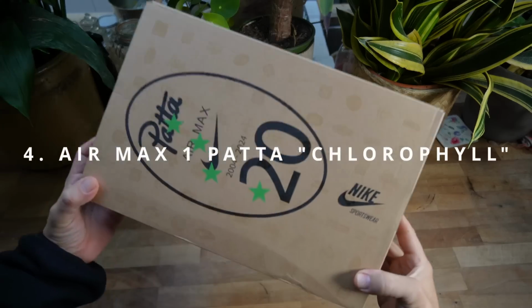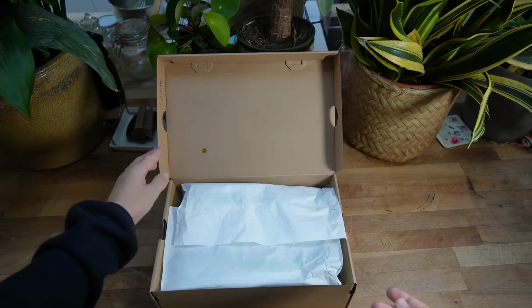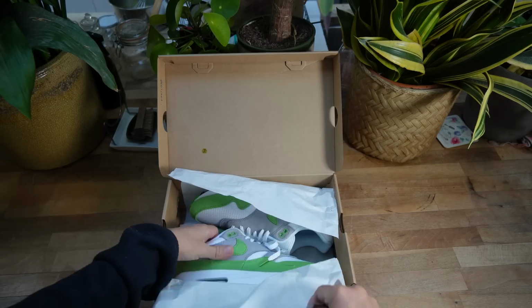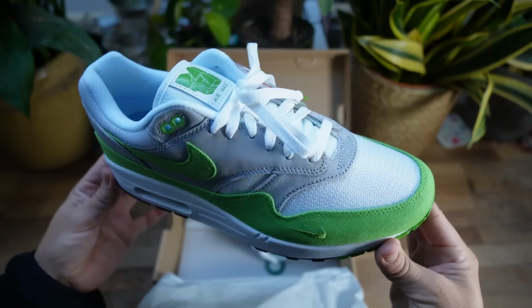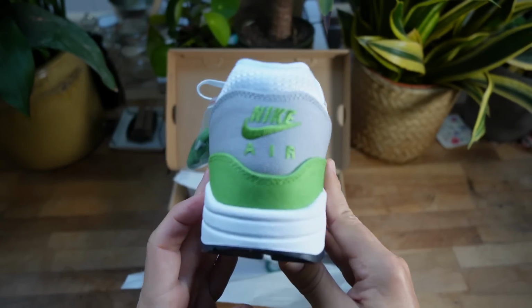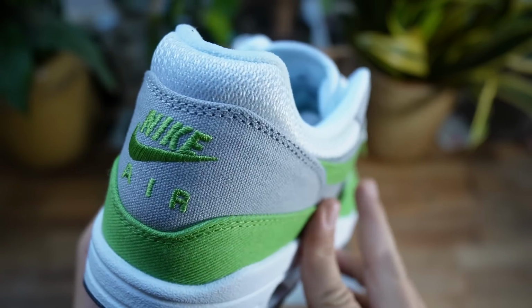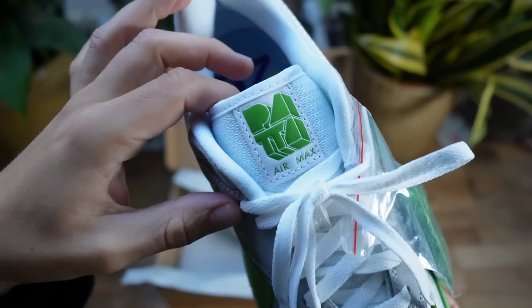Coming in at number 4, the Nike Air Max 1 Patta Chlorophyll. This is, for a lot of Air Max 1 heads out there, one of the best, if not the best, Air Max 1s of all time. 20th anniversary celebratory Patta collab. Patta are pretty much like the GOAT collaborators with Nike when it comes to Air Max 1 releases. And honestly, in my opinion, they did a really good job with this retro. The quality's good, the materials are dope, the colors bang on.